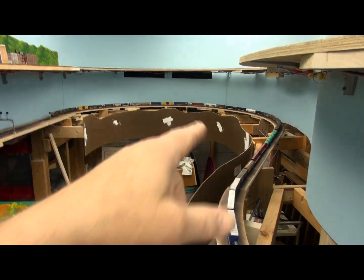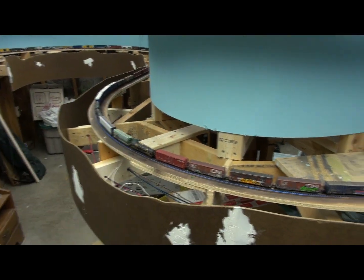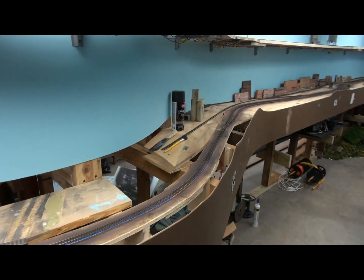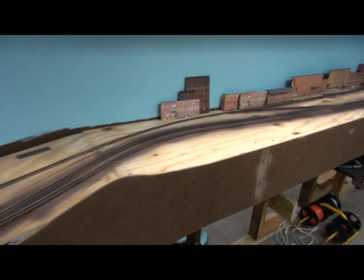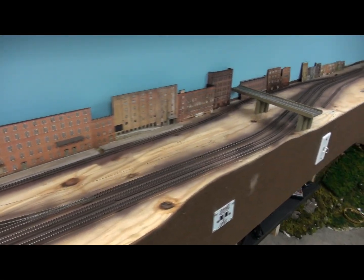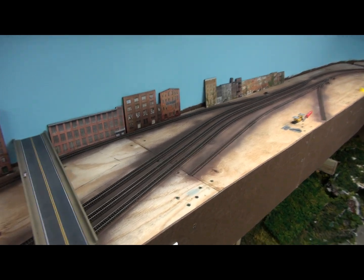I don't know yet, but it'll come around here, go around this 36-inch radius curve here into the town. I don't know the name of the town yet. Haven't got that far, but it will make its way on the first level here through this big town. A lot of industries will be in here, stuff like that. Don't know yet, but I think there's about 5 or 6 industries I can put in here.